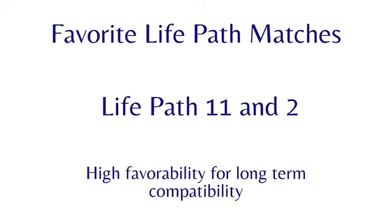Because the 11, because of all that double 1 energy, they need to be with somebody who's okay with them kind of being in the lead and being the head of the relationship or the one who wears the pants in the relationship, right? They need to be with somebody who's okay with that, and the 2 is going to be okay with that. So they have that going for them, but at the same time, they both crave partnership as well.